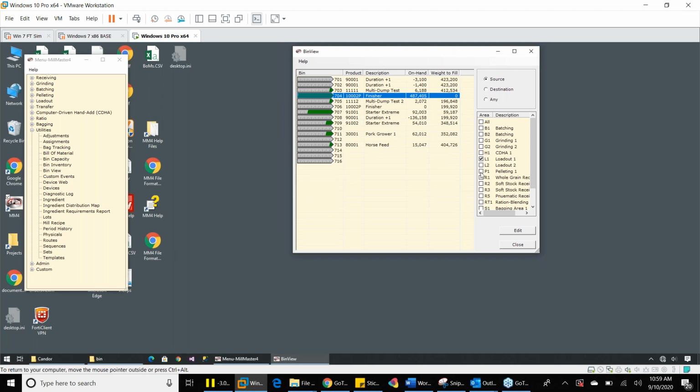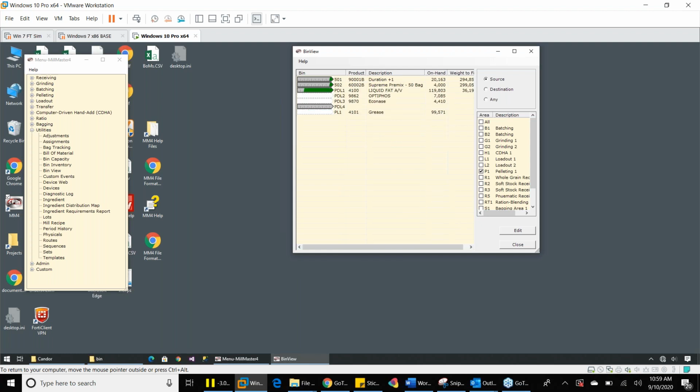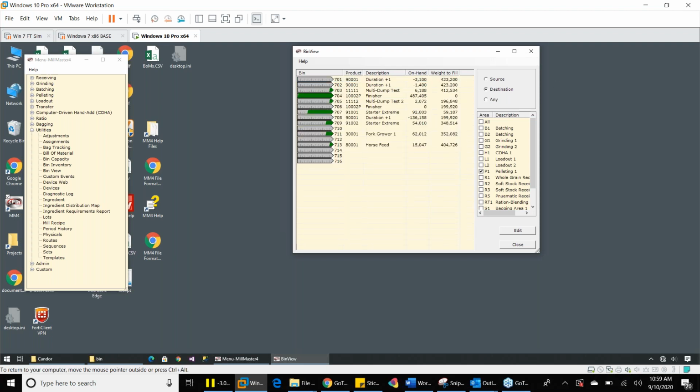By comparison, let's say you're a pellet mill operator. Then you might look at your source bins to see whether batching has made enough of something for you to start your pellet run. I can see the batch run is not done making Duration, but I made enough that I could get started and not run out partway through. And then maybe he looks at his destinations also to say, have I got a place to put this? Is there enough space in the bin for it?